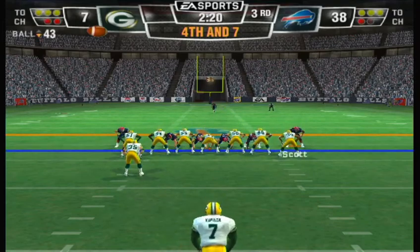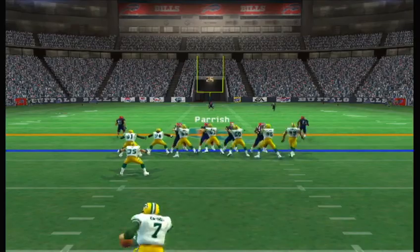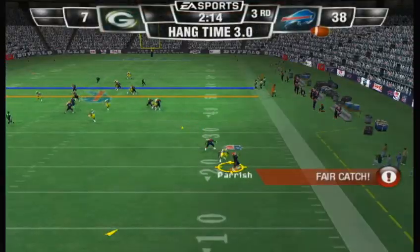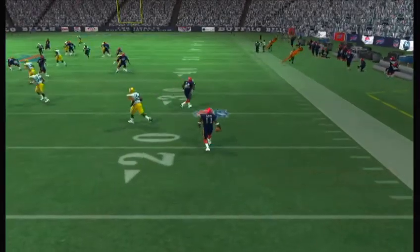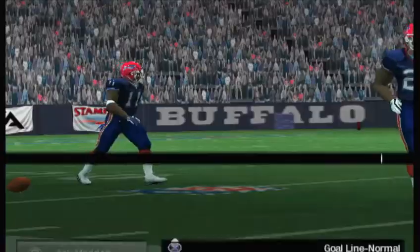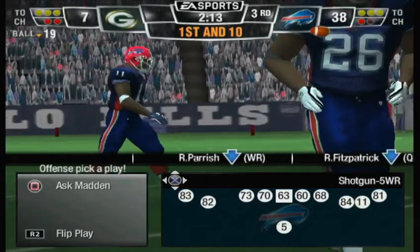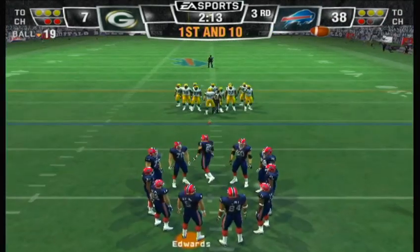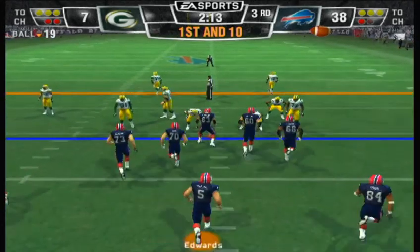The defense had their number during that last series as they go three and out. And it really looked like the defense won the battle up front. The big guys controlling the line of scrimmage made the difference there. Fair catch made at the 19-yard line. The first and 10 will start the drive at the 19-yard line.